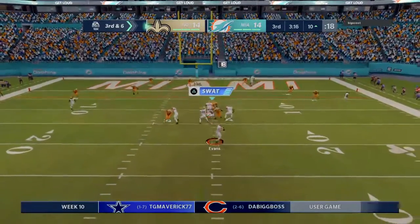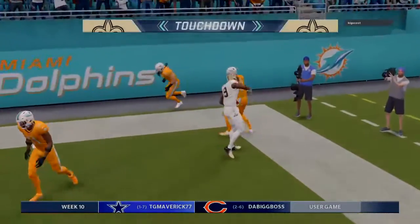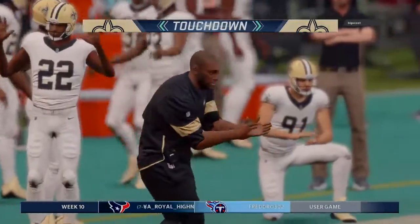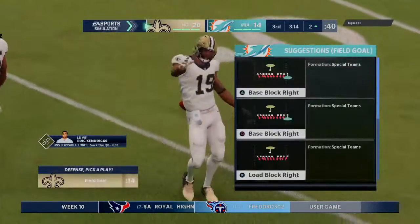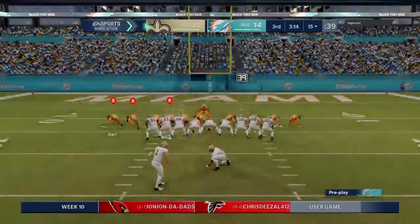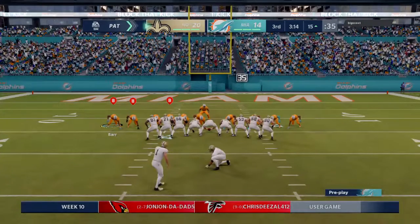From the gun, Evans. And he's got it. Touchdown, Saints. Complete to number 19. From 10 yards out. And the Saints have taken the lead. Well, that's about as quick of a passing touchdown as you'll ever see right there.